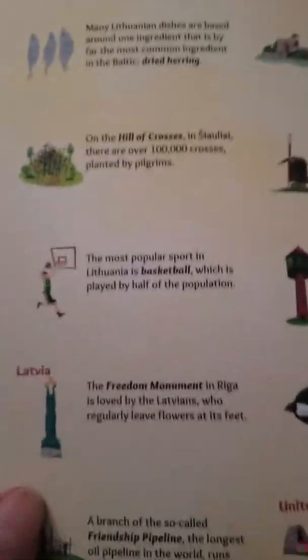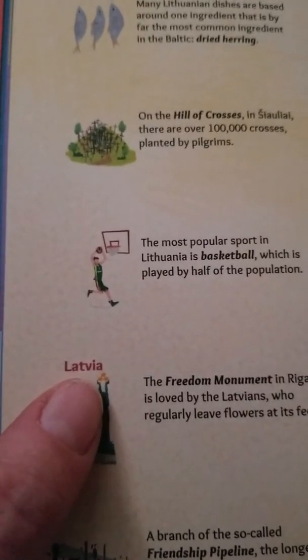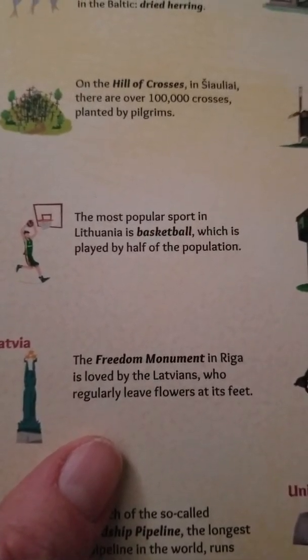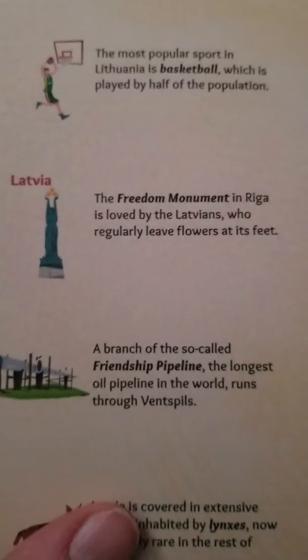So this is a country that my family came from, but it's actually spelled Latvija, but they've changed it to Latvia. The Freedom Monument in Riga, which is the capital of Latvia, is loved by Latvians who regularly leave flowers at its feet. Let's see what else we could find in here. Here it says, which ones I was going to read? Can't find it again.